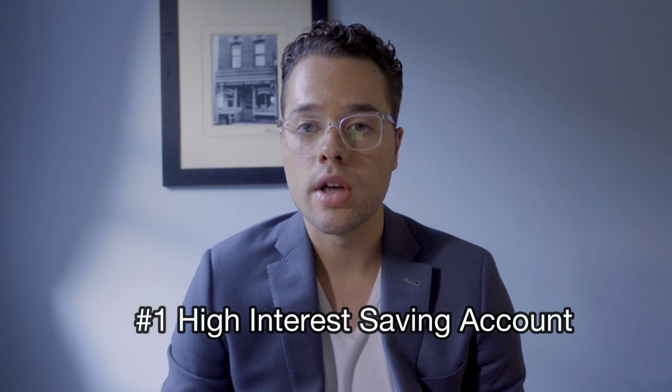Number one on the list is a high interest savings account. So what is this? Basically, it's like any other bank account, but you put money into the account and expect to get back about 1 to 2% of interest each year just for having your money in the account. Some things to consider when choosing one: look for an account that promises at least 1% of interest each year.